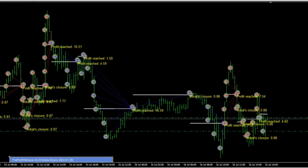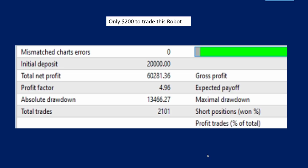Okay, so I'm going to pause the trading. I think you're getting a good idea. We're only halfway through July, but you've seen some really strong trends. You've seen sideways markets. You've seen downtrends. You've seen uptrends. So you've got a good idea of how this profit retriever works. And as you can see on the screen, it never makes a loss. So the final result of this trading is we started with $20,000 and we increased it to $60,000 over a period of 6 months. And that's a gain of 300% over that particular period.